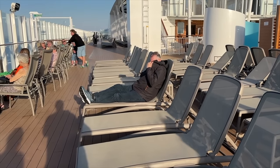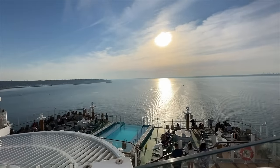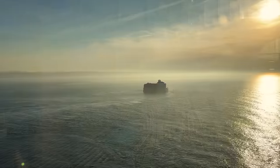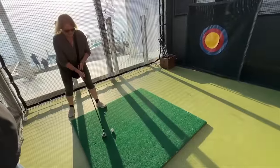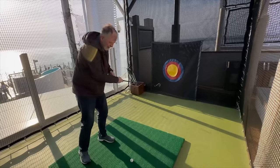Smoker Matt was in need of a cigarette, so we made a beeline for deck 18 where the smokers areas are located. This was a lovely open deck area and we were treated to splendid views as we sailed out of Southampton Water and into the Solent and past the Isle of Wight. Then it was time to show off some gardening techniques in the golf driving nets. This was lots of fun.